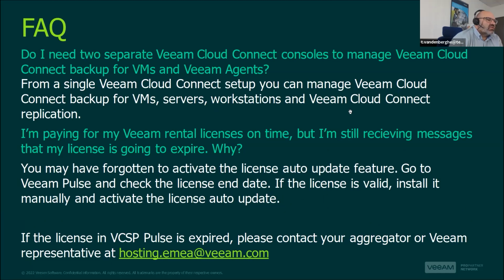Do I need two separate Veeam Cloud Connect consoles to manage Veeam Cloud Connect backup for VMs and Veeam agents? Nope. It's one installation, one setup.